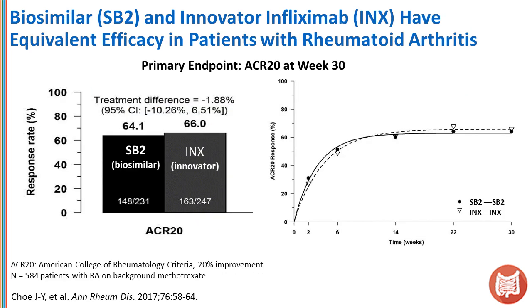In addition, a second biosimilar to infliximab is what was previously known as SB2 and marketed in the United States as Renflexis. This also has been studied in rheumatoid arthritis compared to the infliximab innovator. And as you can see on the bar graph on the left, there were similar endpoint results as far as the ACR20 criteria is concerned, as well as a similar time frame for the results of this.